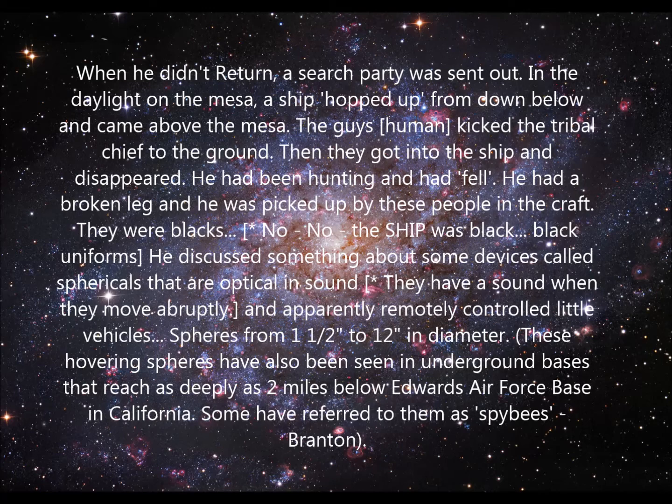Black uniforms. He discussed something about some devices called sphericals that are optical and sound. They have a sound when they move abruptly. And apparently remotely controlled little vehicles. Spheres from 1.5 to 12 in diameter. These hovering spheres have also been seen in underground bases that reach as deeply as 2 miles below Edwards Air Force Base in California. Some have referred to them as spybays.